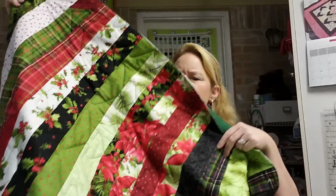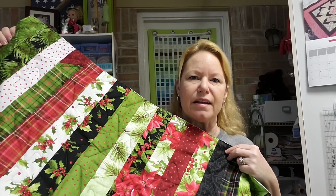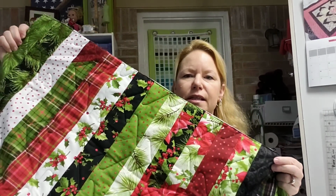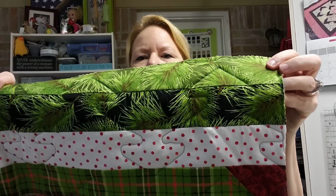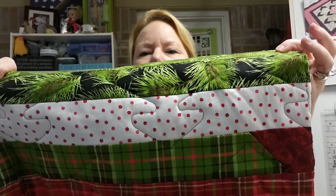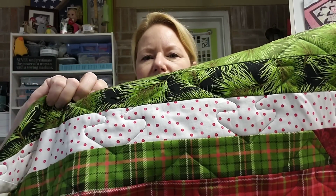So anyway, back to my Christmas quilt. It was just a simple jelly roll race pattern, 2.5-inch strips, just sewn end to end, and quilted. And the quilting pattern is called Continuous Trees. Can you guys see those? That was just real pretty. I didn't want anything super dense. It's real soft and cuddly.